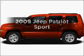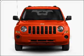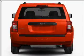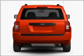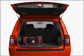The 2009 Jeep Patriot. If you're looking for a first-rate auto, this one could be yours today. With an efficient four-cylinder engine that responds smoothly to its automatic transmission, stand out from the crowd with premium wheels. Anti-lock brakes help you bring your vehicle to a safe stop.